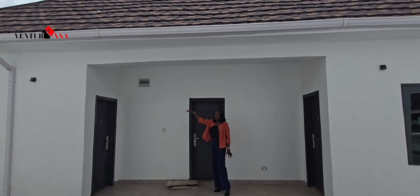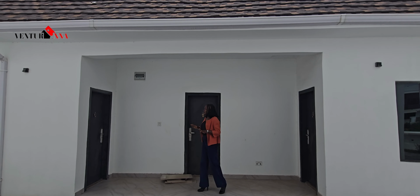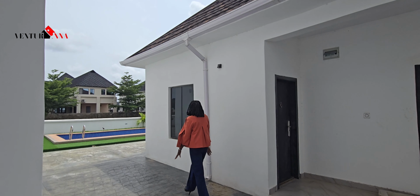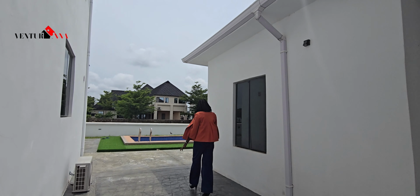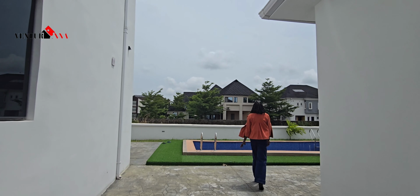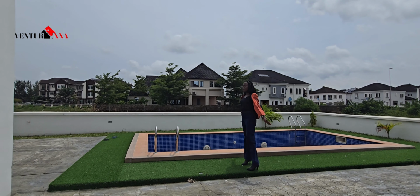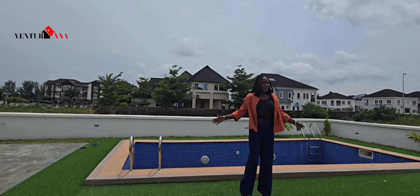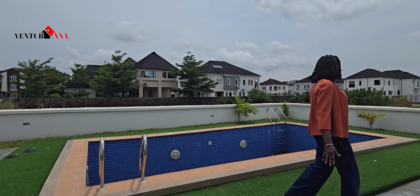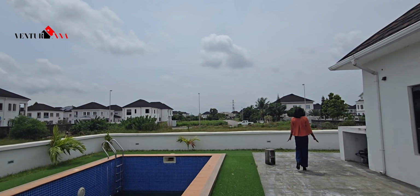So at the time of this tour, these rooms were locked so we couldn't get to see, but of course we can see what the compound of your next home looks like. And first on this part is this swimming pool, really beautiful, elegant, with great views and a lot of space around it where you can have a poolside gazebo. And right behind all the domestic staff quarters, you still have a whole lot of space.